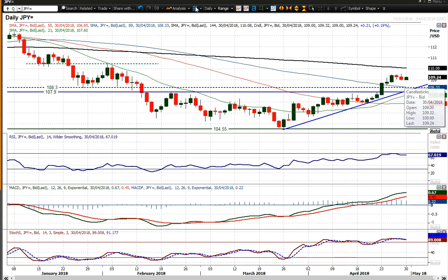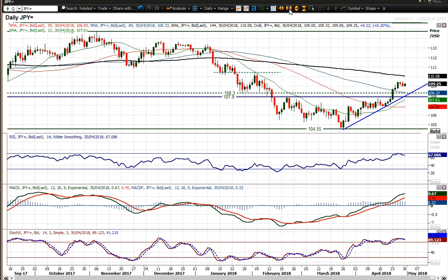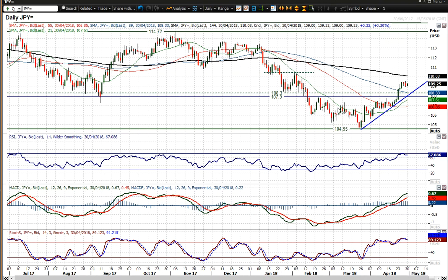109.55 initial resistance, and that protects, I suppose, 110 big figure, and then 110.50 area, that rebound high from February. So yeah, I think this is just a pause within the recovery rather than the start of a corrective move. Now that uptrend does come in around the 108 figure area today, but I think that ultimately it's just going to be a waiting game really, rather than any sort of corrective move before we see further upside.